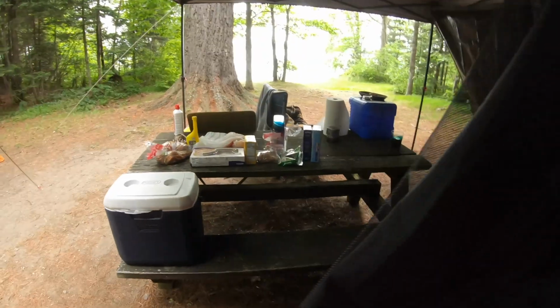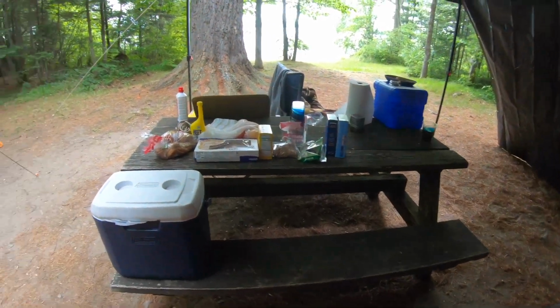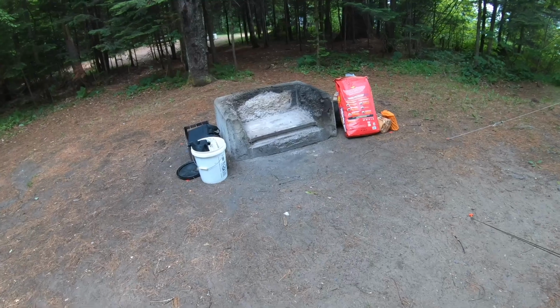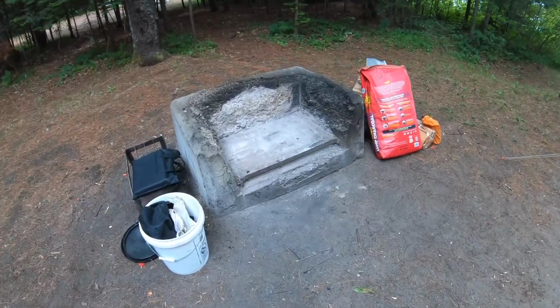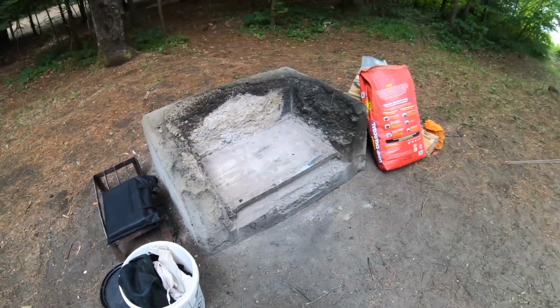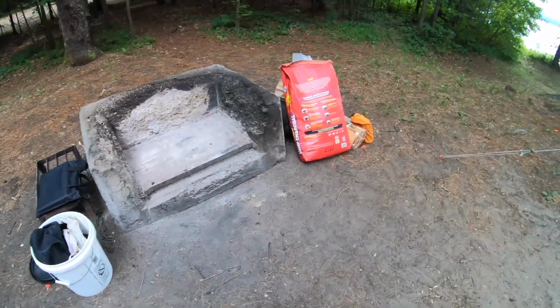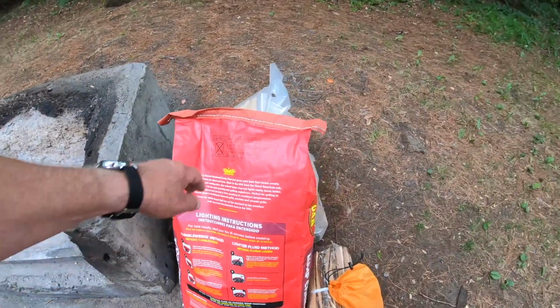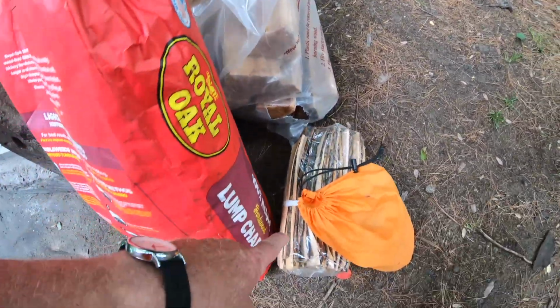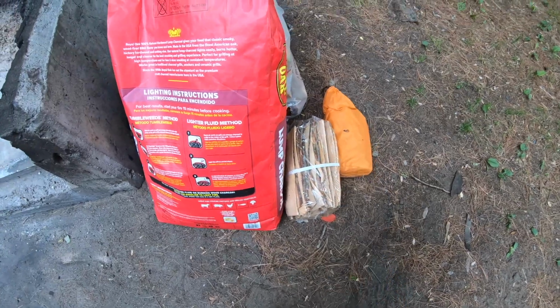So next we're going to be setting up the kitchen area and the fire area, which is pretty much there. This is a nice fire pit. We've got the grill, stainless. It worked really good last time. Now I got some hardwood charcoal, and I bought some local wood and kindling. I brought some fat wood.